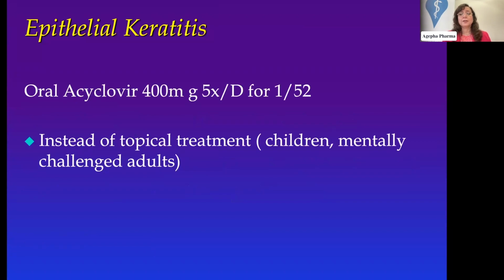Can we give oral acyclovir in epithelial keratitis? Yes, we can also treat epithelial keratitis with 400 milligrams acyclovir 5 times a day for a week. But that is usually instead of topical treatment, not in addition to topical treatment, especially if it's a child or a mentally challenged adult when you don't think they will put in the ointment or the drops.